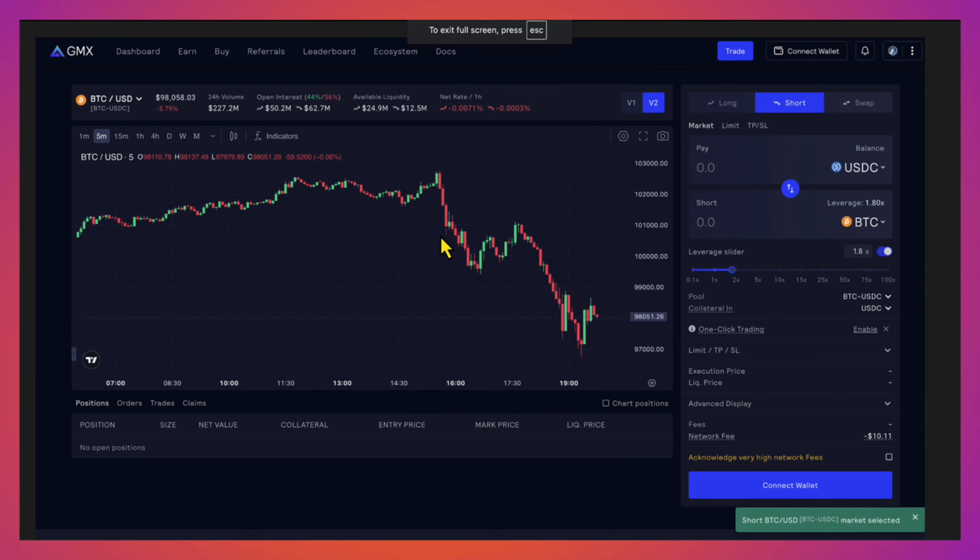And this is how the GMX app looks like. You can see that here we have the market BTC USD and you have the chart and all the details about the market. And here on the right, you can either open long or short positions or just swap USDC to BTC. You can control your leverage over here and it tells you all the details of your trade. So that's how it works and it's all through your wallet. You don't need to sign up, just connect your wallet.